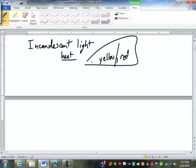Depends on the fluorescence. In a fluorescent bulb, there's a couple of different types. There's cool fluorescence, warm fluorescence, and so on. Your warm fluorescents tend to be into the yellow-orange range. Your cool fluorescents are more in the green and blue range. But they're just a gas that's excited.